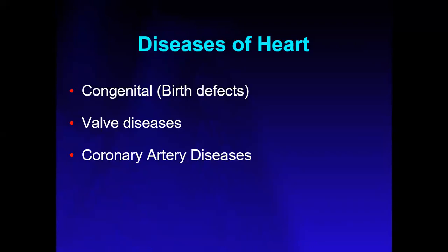Okay, diseases of the heart. What we can see: congenital, which is birth defect, valve diseases, coronary heart disease. All these are types of heart disease. Actually, we have a lot, but we just cover these three things first.